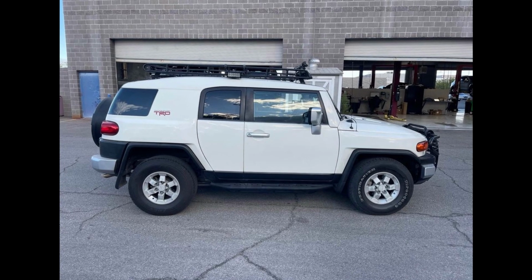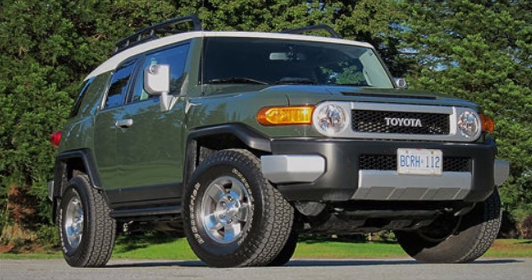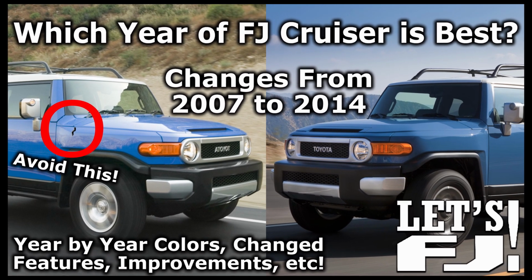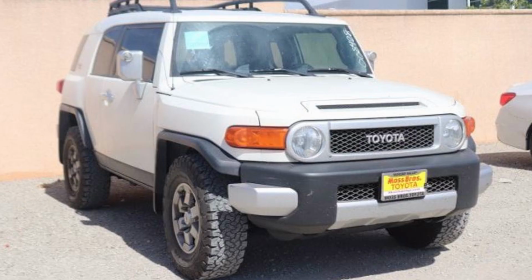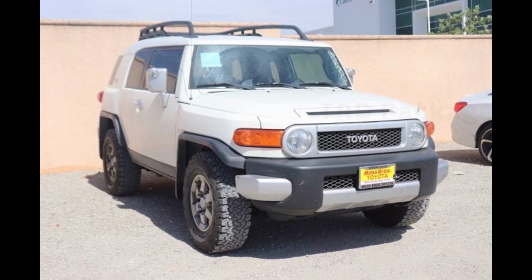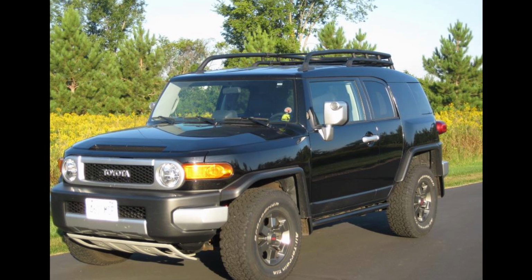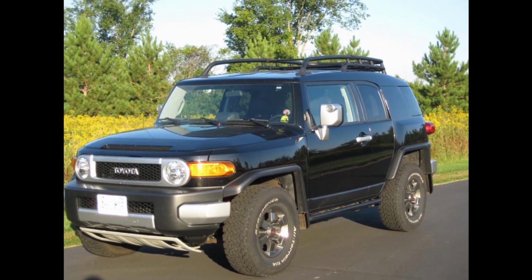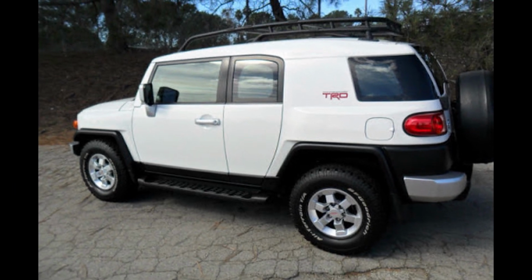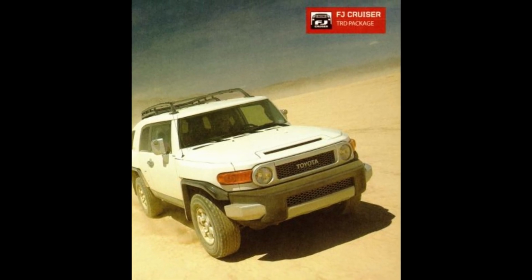For any given year, Toyota also offered other packages for the FJ, like the Convenience Package, Off-Road Package, and Upgrade Packages. For more details, see my FJ Changes Year by Year video. But as previously stated, in 2009, they started offering the TRD Package. The TRD Package is not to be confused with the TRD Special Edition of 2007, as it wasn't limited to a specific number of units as is the case with true Special Edition FJs, and it didn't have nearly the same number of features. As a matter of fact, for 2009 TRD Package equipped FJs, it was only available on two-wheel drive models in the Iceberg color.